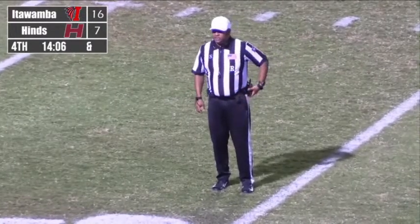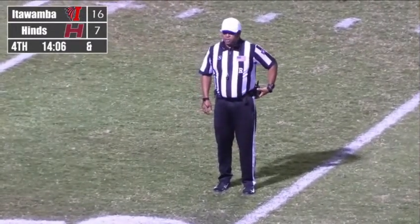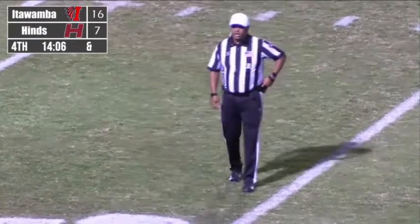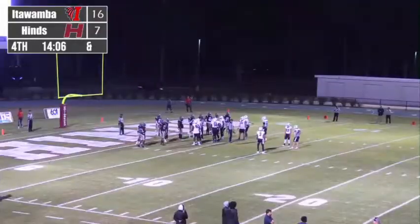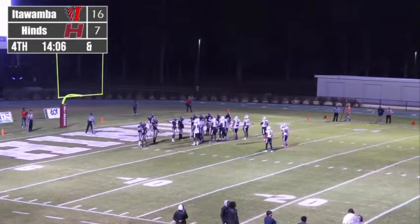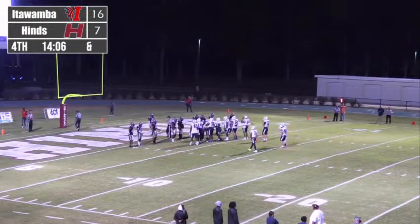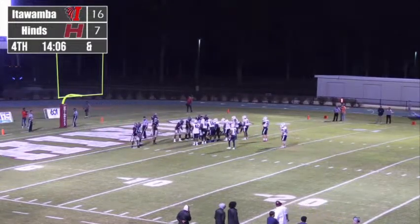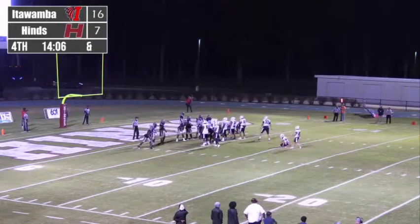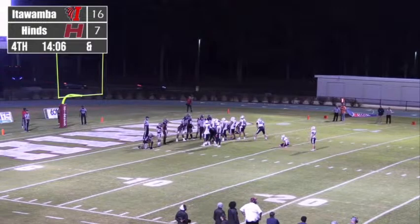It is going to be an unsportsmanlike on Atkins. It's going to be enforced on the kickoff, so the touchdown that Hinds just scored is gotten back by Itawamba. So it's now a 9-point game following a PAT. It possibly could be 10. Jackson on to kick the extra point.